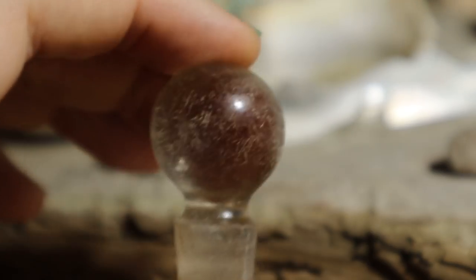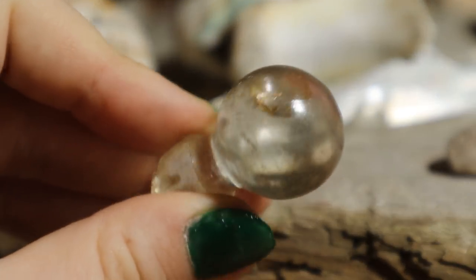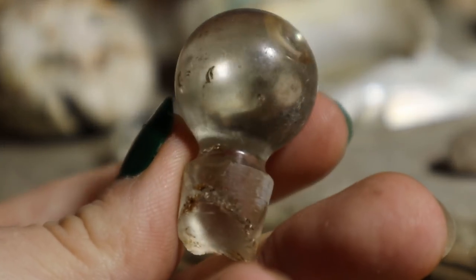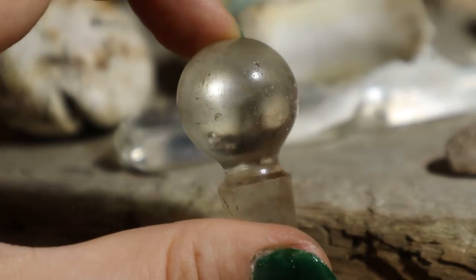I found a broken bottle stop. A big bubble. It's a big bubble and it's got a tiny bubble inside. Yeah, I love these stoppers. They're just very satisfying things.